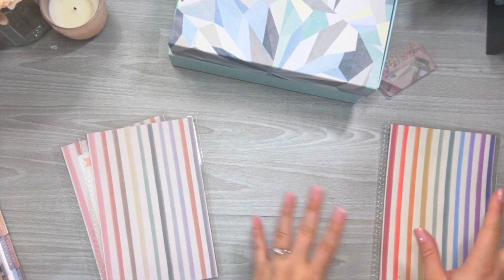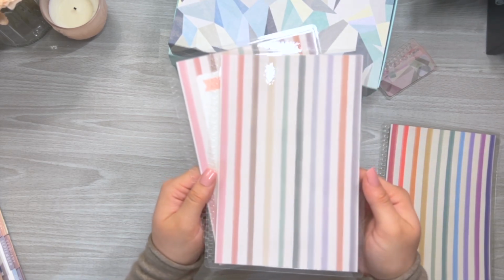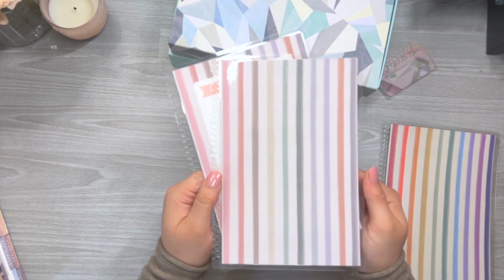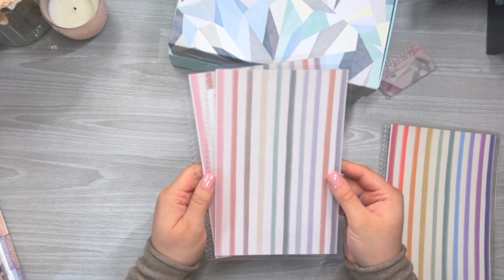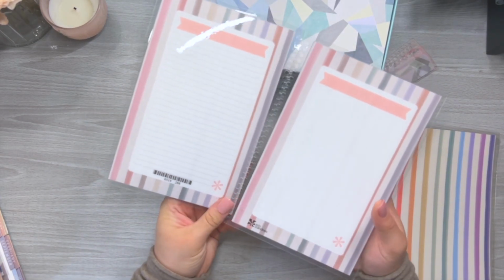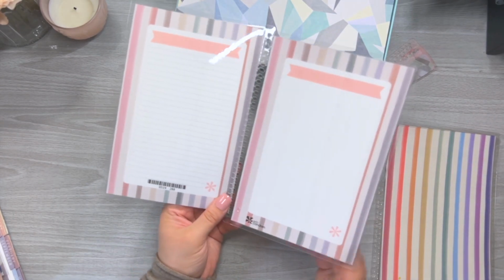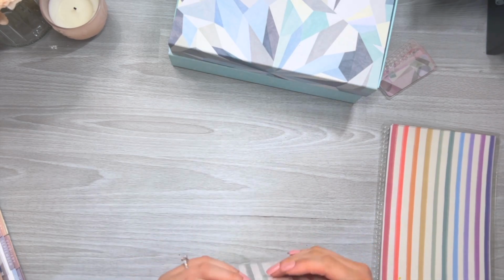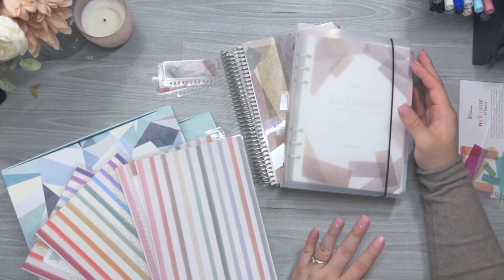And then I picked up the Watercolor Stripes. This one's definitely my favorite palette. It is almost like the color palette for the In Bloom or even the floral design from last year. This is really, really pretty. I absolutely love this one. I do like this one too, but I would have to say this watercolor one is really pretty. That's what the inside looks like and the back. So again, I was happy that I was able to buy some more notebooks, and I did pick them up for the A5 size.